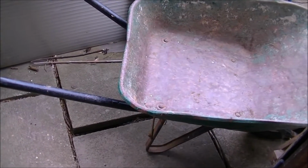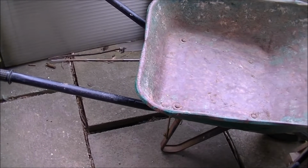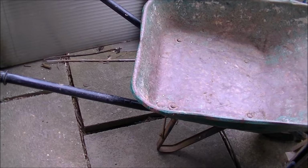Well, I'm just setting up, and I've just realised I haven't got my scales. So I'll probably just empty them all out. We'll have a look at how many I get out of them. Where is it? 4 buckets, 5 buckets. We'll have a look, and then I will weigh them all at once.